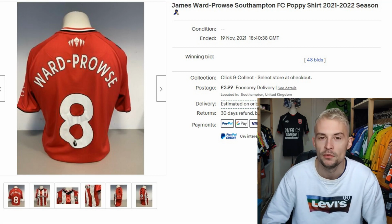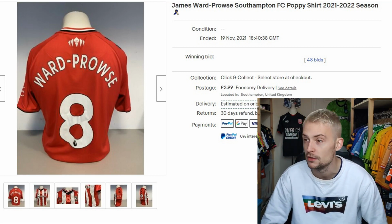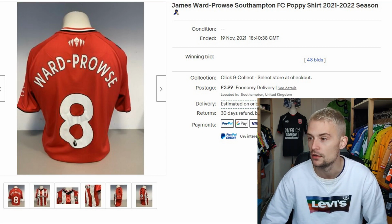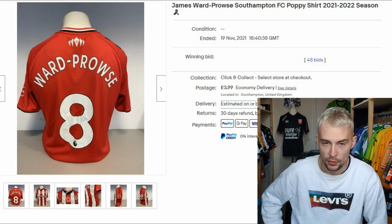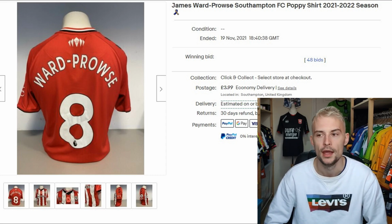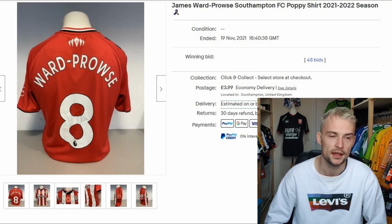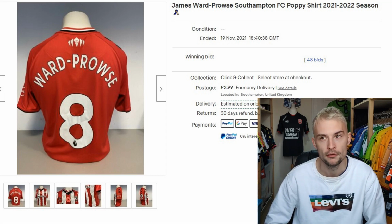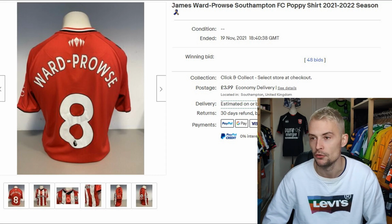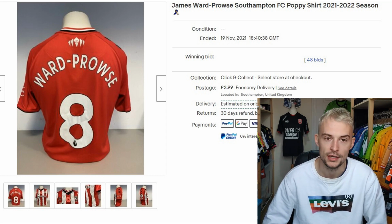So, this one is one of a few charity shirts that we're going to be seeing, and it is the James Ward-Prowse Southampton home shirt from this season, and it's the Poppy shirt, the Royal Legion appeal. So it's something that occurs around November time in the UK. Obviously, we put the poppies on the shirts, and they're generally played for, I think it's 2 games, and then usually at the end of those games, they're all auctioned off, whether it be on eBay or some other source. And any proceeds are then given to the Royal Legion.